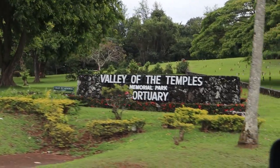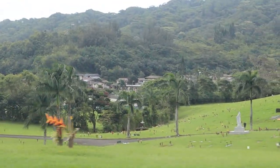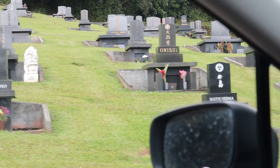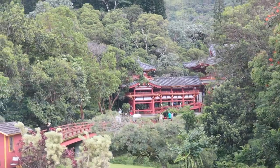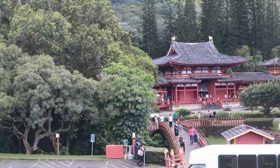So we drove into the Valley of the Temples Memorial Park. It is basically a big graveyard, but it's really, really pretty, very well upkept. There's lots of different types of tombstones and stuff, and it's really cool to see the differences in all of them. And they have some really cool shrines around too, including this big Japanese looking shrine, and it looks really, really beautiful. And it's crazy that you can find a piece of Japan here in Hawaii, but Hawaii actually has a good bit of Japanese people living here.